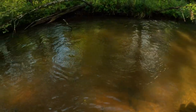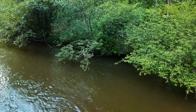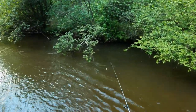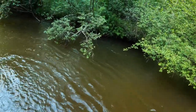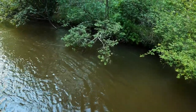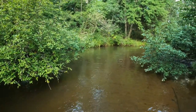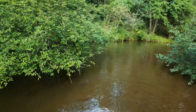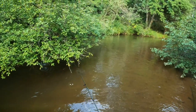A nice fish. I don't even think I got that on screen, but there was a fish back here. And he bit, and he got me in the sticks there, and that was all that wrote. Ah, two bites.